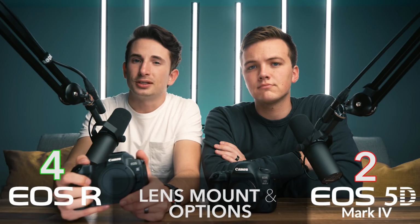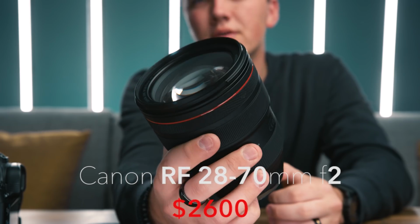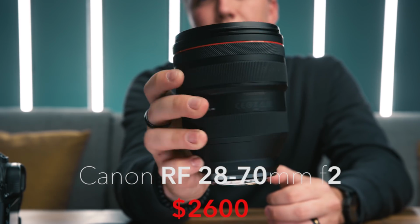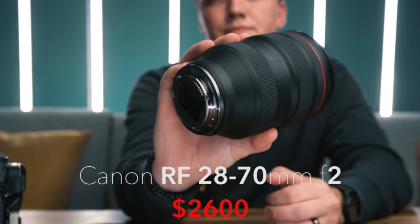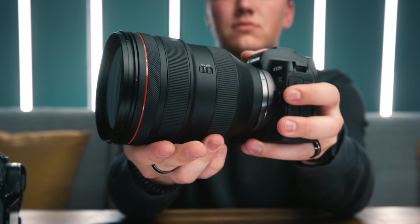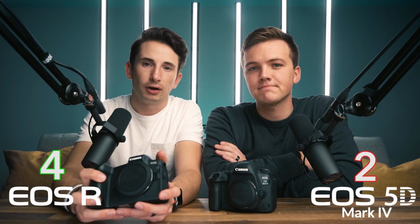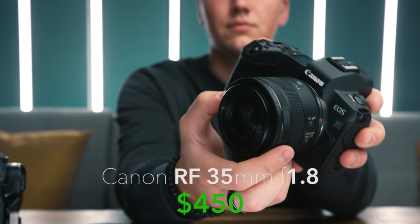The EOS R introduces us to a brand new line of lenses, the RF lenses. Now, most of these lenses will cost you more than the camera itself, like the new 28-70 f2 lens, which comes in at $3,000. And I'll be honest, the main reason I bought the EOS R was so that I could use the 28-70mm lens. This thing is amazing. It's fast like a prime lens, but versatile like a zoom lens. It is super heavy though. And to be honest, I wasn't overly impressed with the EOS R specs, but I was stoked about the new RF lens lineup. And Jake and I love and use the RF 35mm, which is only $450.